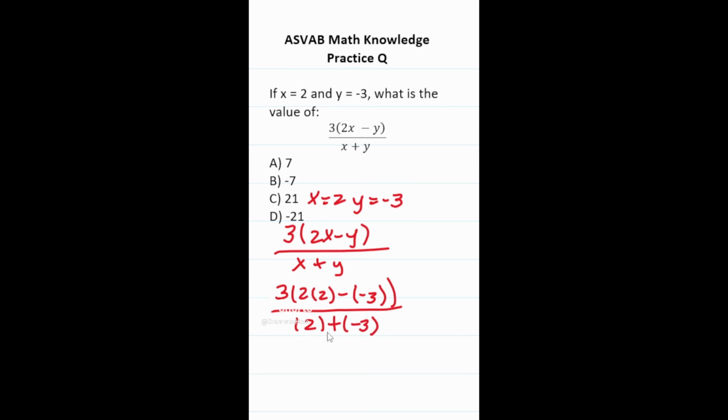Let's start with the denominator. 2 plus negative 3 is going to be negative 1. Let's work out what's in parentheses very quickly. 2 times 2 is 4 minus negative 3. Minus a negative becomes a plus, so this is plus 3. This becomes 3 times 7 over negative 1. 3 times 7 is 21 over negative 1. Positive divided by a negative is going to be a negative. So this is D, negative 21.